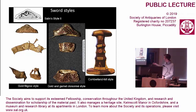Fittings in gold with filigree wire ornament, as represented here, many of which have animal art designs in a style known as Salin Style II, to which we'll come to later. But the design has been drawn out for this pommel, and you may be able to make out it's actually a quartet of serpents that are interlaced together, and in the centre they actually form a little cross. That gives you an idea of the level of the sophistication of the ornament within the filigree. There are very sophisticated hidden patterns on many of the objects that very probably relate to the pre-Christian beliefs of the Anglo-Saxons.